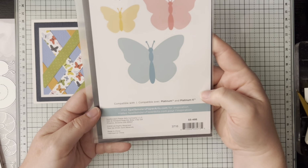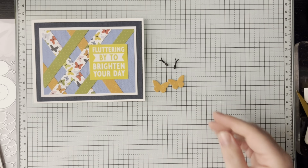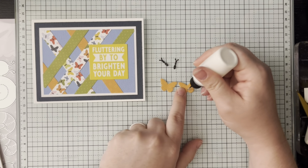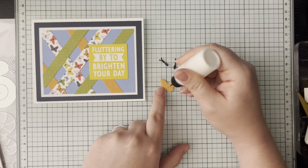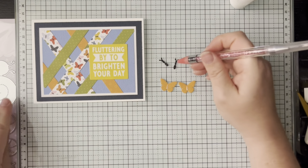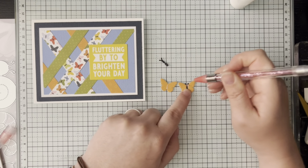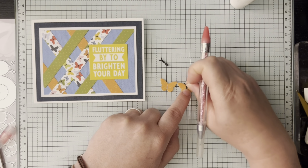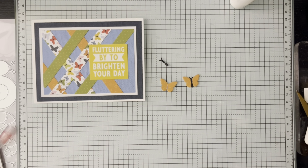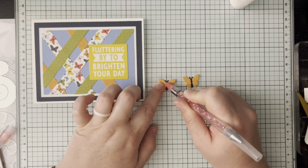This is an old one from Spellbinders. I believe it's already retired. It was one of the ones from BB Cameron, I think is how she says her name. I love butterflies, so I have several sets of butterflies in my stash, so I'm cool with the Pretty Pink Posh not having it on this particular die set, but I felt like I needed to bring in butterflies for this instead of a different bug, and I needed something small that would go well with my sentiment here.